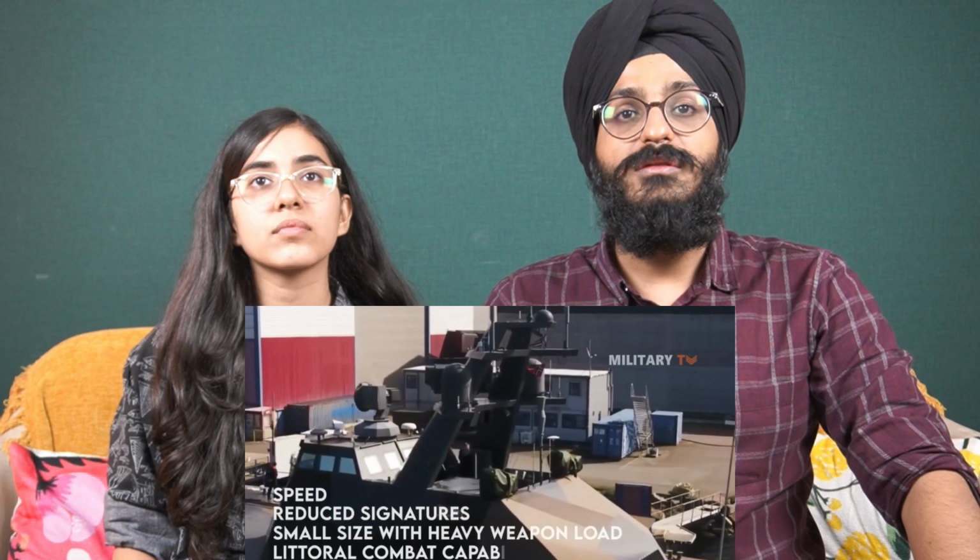Oh, it was fast. The Skjold-Class missile fast patrol boat is specifically identified by its design, speed, reduced signatures, small size with heavy weapon load, and its literal combat capacity. The Skjold has an air-cushioned catamaran hull, known as surface effect, which provides high speed and maneuverability with its water jet propulsion. This is a very weird shape because normally I have not seen anything like this.